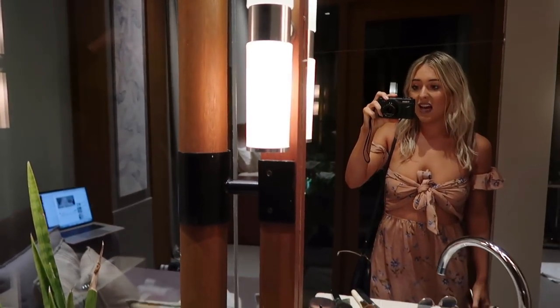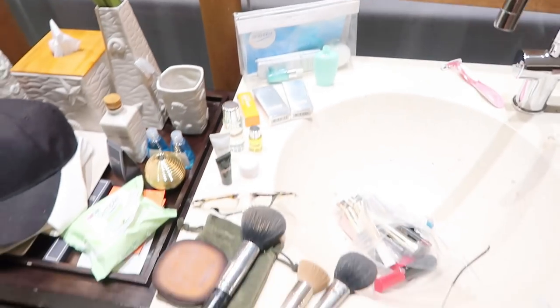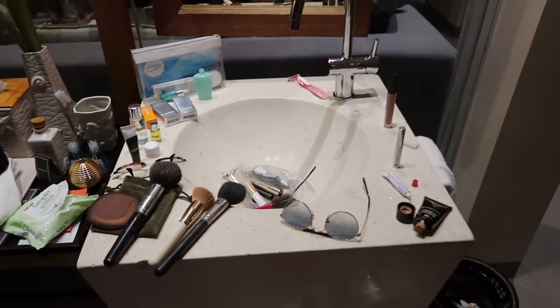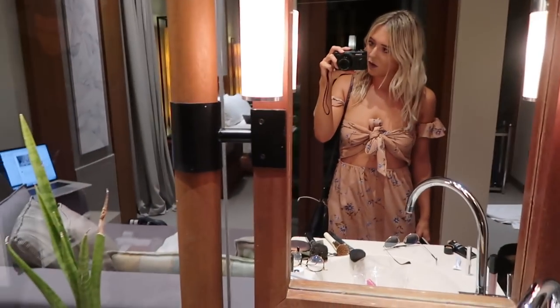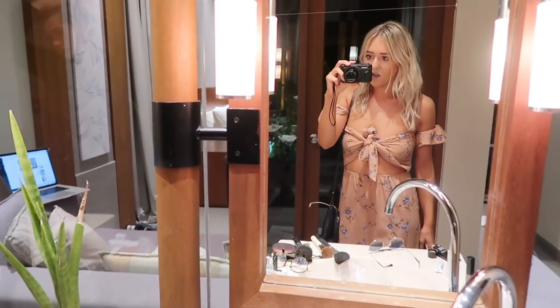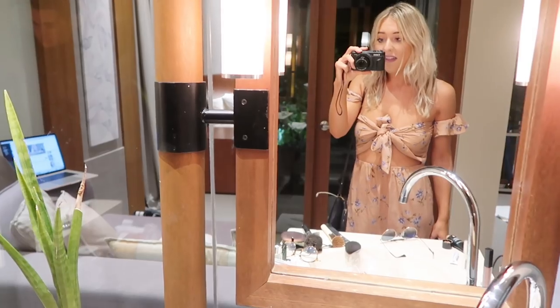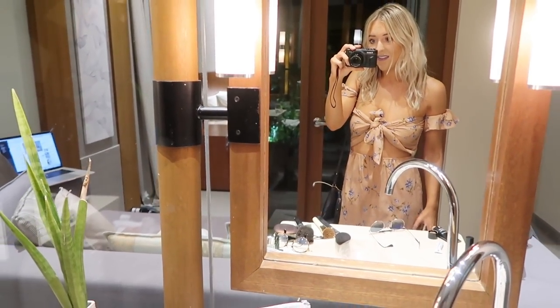We are going for dinner now. I think we're going for lobster tonight. I'm so excited. I love lobster. I'm wearing this dress. If you watch my Grenada vlog, you'll know that I'm recycling this dress. So we both just had a little bit of a nap. I've been sat in loads of work, had the most amazing bath, and now we are just gonna go for dinner.